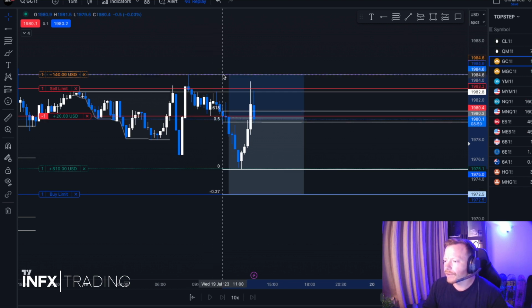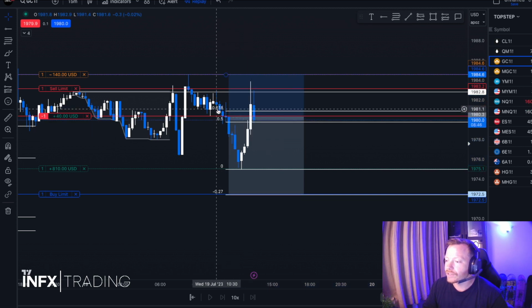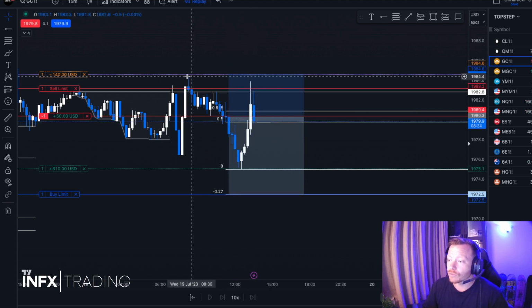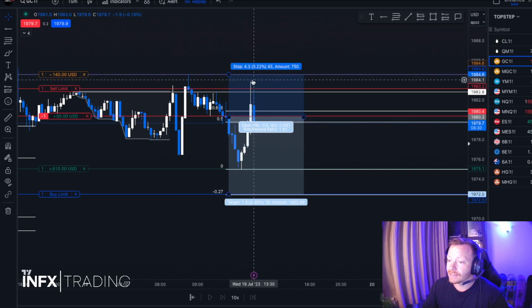So if we have a look here, we had price come up to the 0.618 fib, which is our entry point. So I took the trade and we actually entered as we pulled back a little bit down to here. We then subsequently had a huge spike up, hence why we've got our stop loss above the recent liquidity high. Price has pushed up and then since then come down.